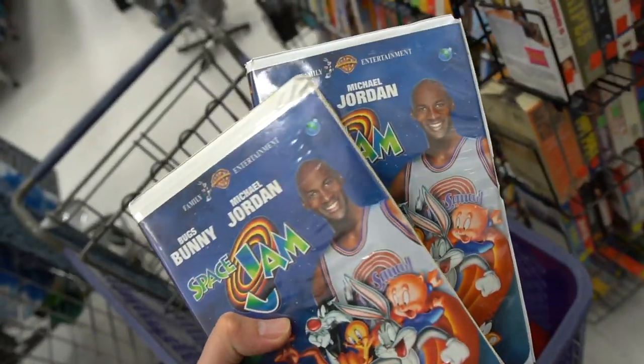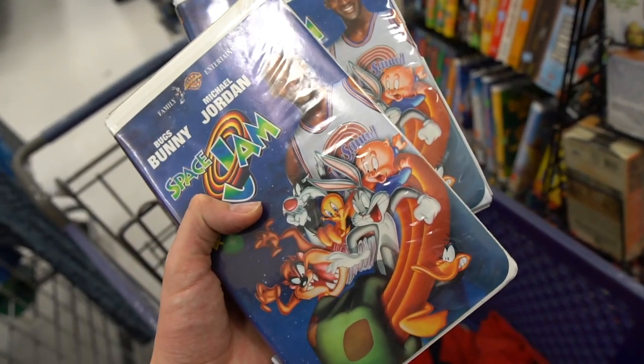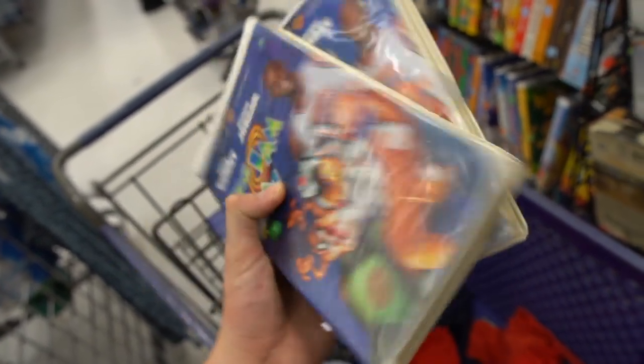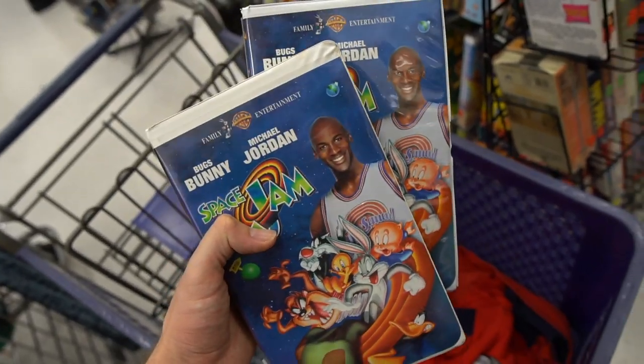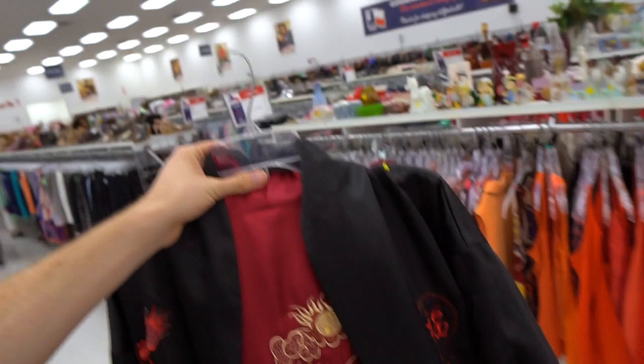Yo, I just doubled up. Dude, it's kind of stupid because I was looking for a good condition Space Jam for like 3 months. And in 2 weeks, I found three. I don't know, man. It'll be like that sometimes. Dang.